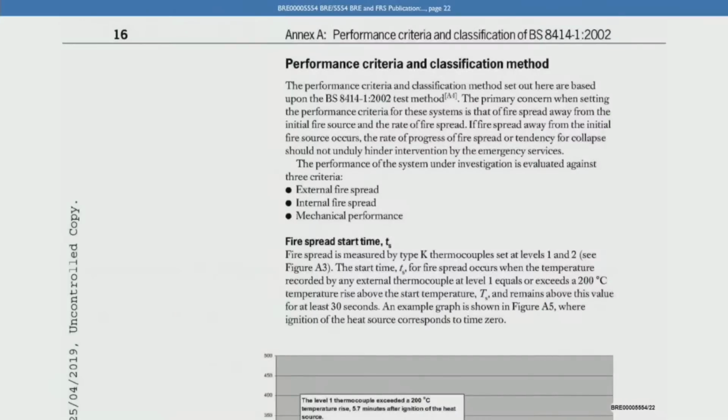And if we can go to page 22, here we have the performance criteria and classification method at the top of the page. Do you see that there? Yes. And if we just read that first paragraph, it says the performance criteria and classification method set out here are based on the 8414 Part 1 test method. The primary concern when setting the performance criteria for these systems is the spread of fire away from the initial fire source and the rate of fire spread. And then it says if fire spread away from the initial fire source occurs, the rate of progress of fire spread or tendency for collapse should not unduly hinder intervention by the emergency services. Do you see that there?